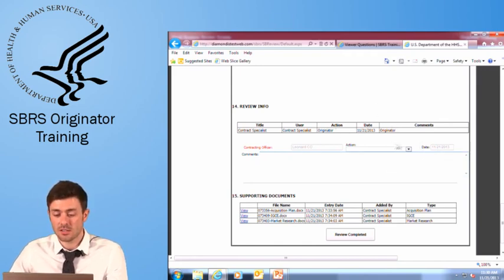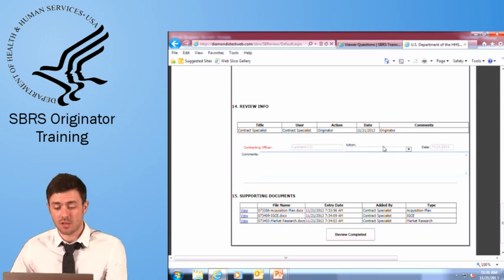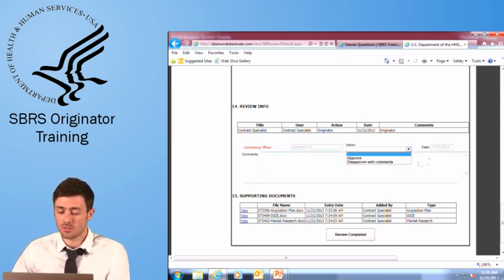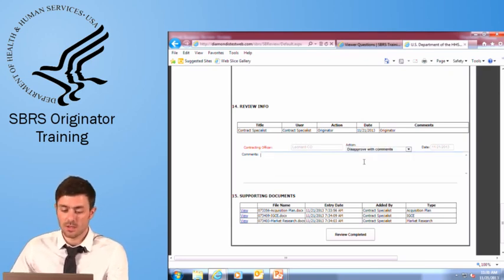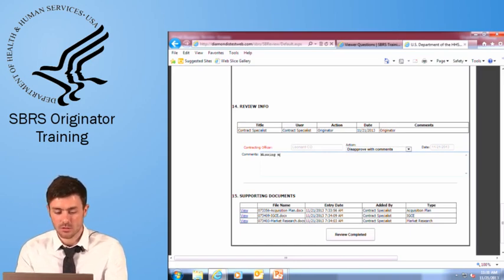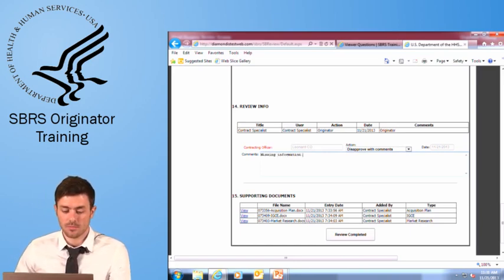So in this case, I'm going to disapprove of a review form because a lot of information is missing. In the Actions drop-down menu, select Disapprove with Comments, or Approve if you decide to approve, and then enter comments associated with it. So, missing information. At the bottom of the page, there's additionally a supporting documents table. This is where you can view supporting documents that have been loaded during the submission process.